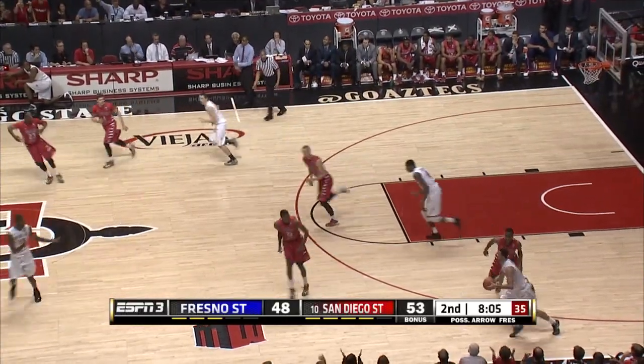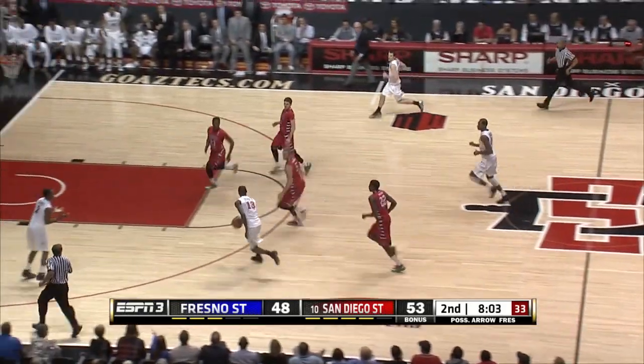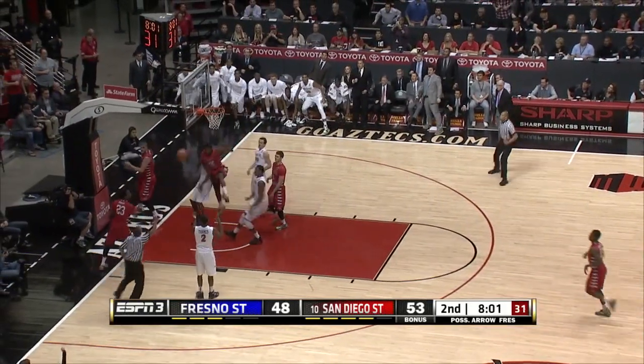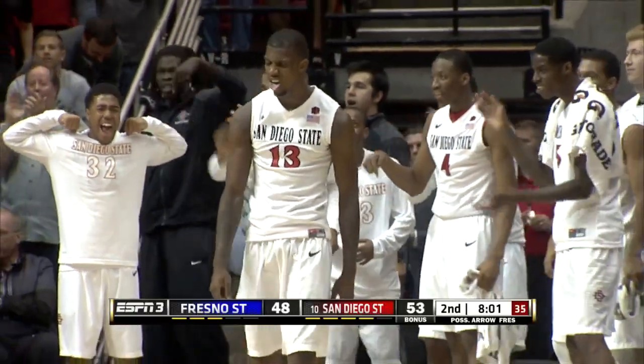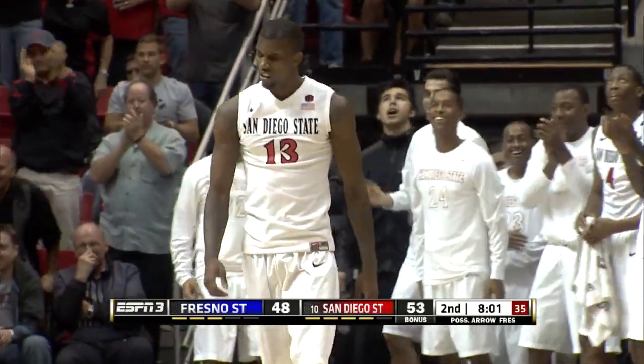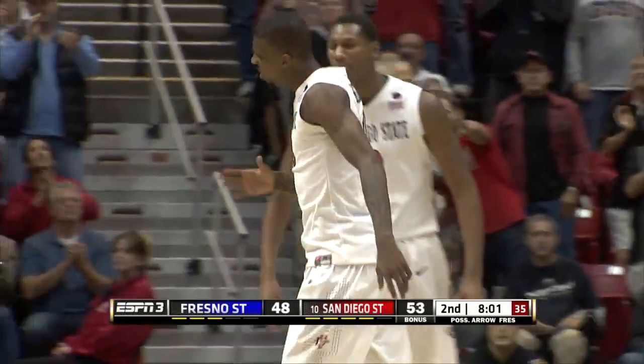And they turn it over. Harris throws it away. O'Brien to Shepard. Is that goaltending? It is. The foul, and count the bucket for Shepard, and they're starting to open this up with 8 minutes to go.